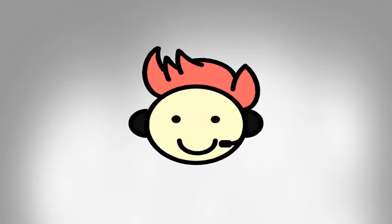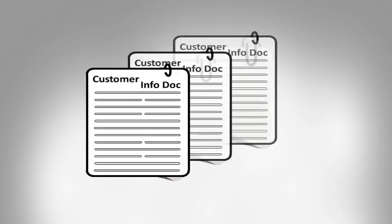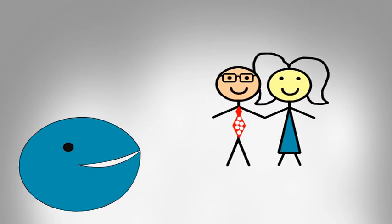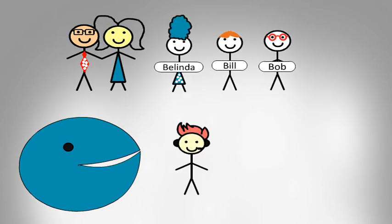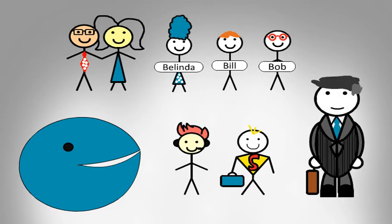Cold calling Chris calls a customer and chases up the paperwork. All the paperwork is then received from Mr. and Mrs. Smith, scanned into Total Workflow and attached to the project. So Mr. and Mrs. Smith are happy, you're happy, Bill, Bob and Belinda are happy, cold calling Chris is happy, Super Simon the salesman is happy, even the chairman's happy.